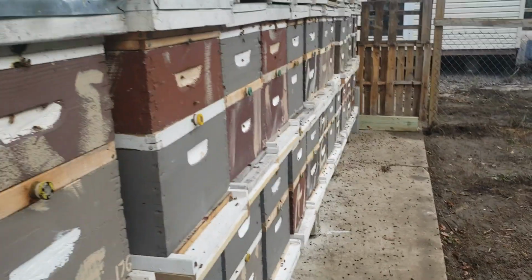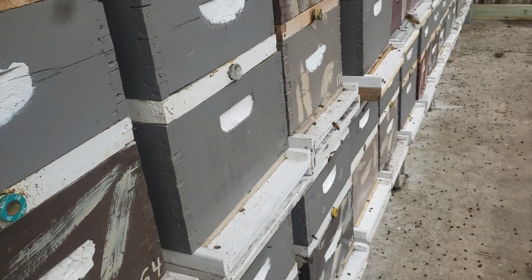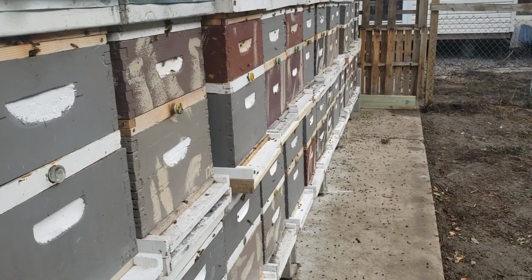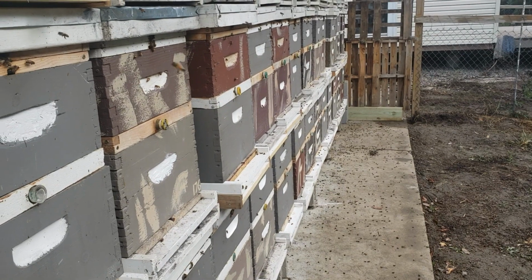I can't get rid of the toxic chemicals. They're always in my hives. They're always causing my bees to die. How do I know this? Was it a couple years ago or a year ago? A couple years ago, I think it was.